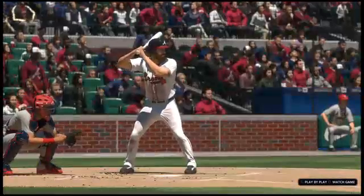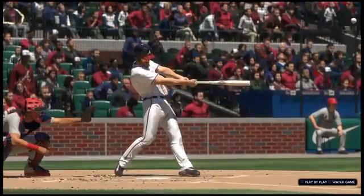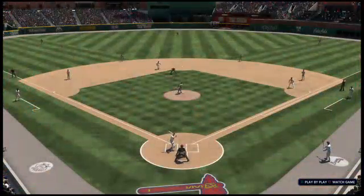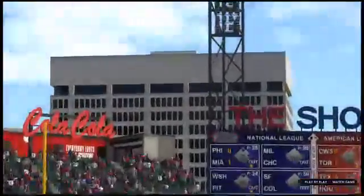3-1. Boy, this guy's hot right now. Hit a bomb yesterday and hit another tape measure shot today. When he gets hot, he hits them in bunches. This could be the beginning of one of those extended hot streaks.